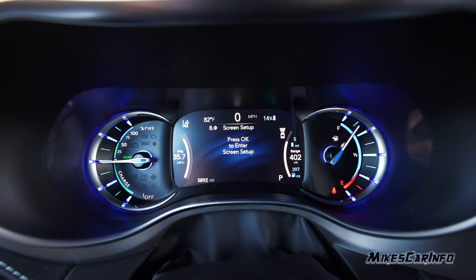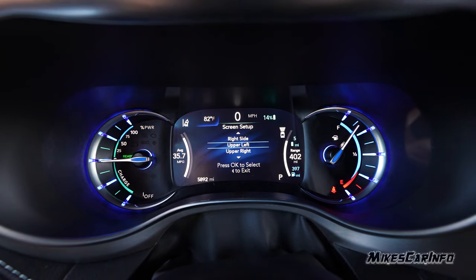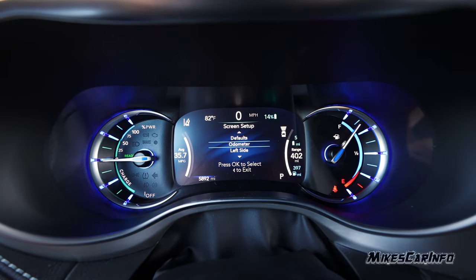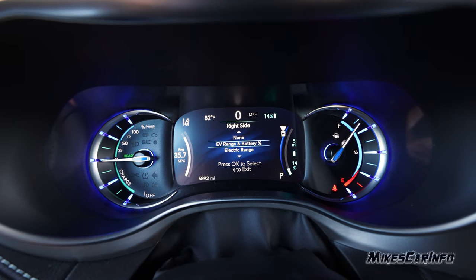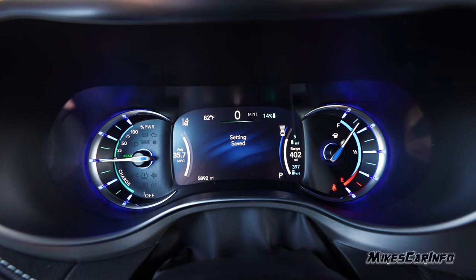Then you can go into the screen setup. There's a highly customizable screen here. So the upper left, the upper right, right side, left side, we can go in here and adjust all this stuff. So let's go to right side. You can have the electric range only, all electric range, EV and battery percentage. You can have nothing over there if you want. So put all range value there.